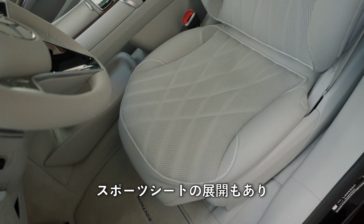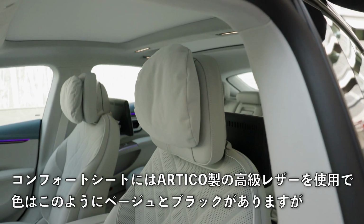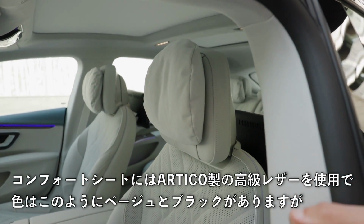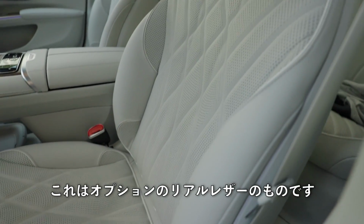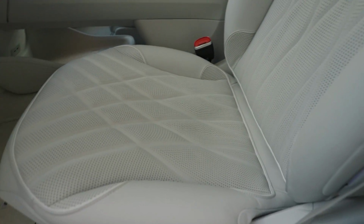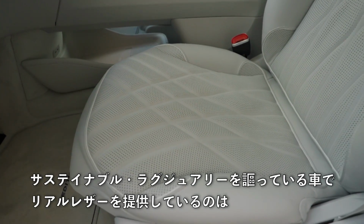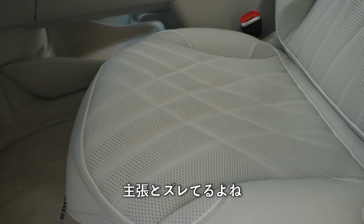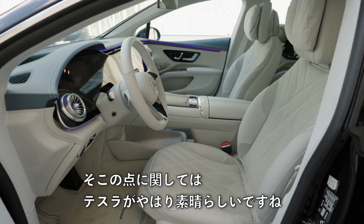Then seating here, this is a so-called comfort seat in a very special styling. There's also a sport seat available. We've shown that to you in our studio episode already. And the comfort seat is available with Artico, high-grade leatherette in beige like this, or in black. However, this here is the optional animal skin, which is not really logical that they still offer it in the car where they claim sustainable luxury. So they were not as daring, for example, as Tesla in this case.